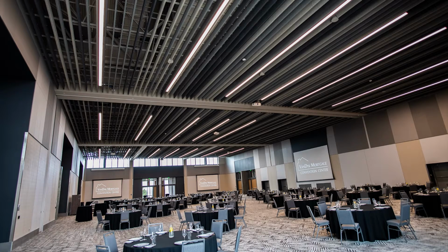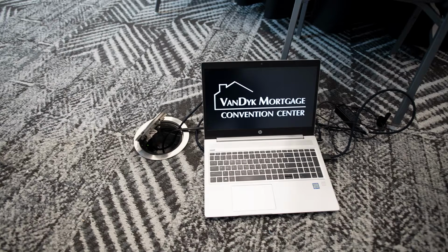The ceilings in the convention center are 26 feet high in the main room, which gives us plenty of flexibility. There's quite a few different areas in the floor here where you're able to plug in to an Ethernet line, the hardwired internet. So if there is a big conference going on, the presenter has their own secure line. If everyone else is on Wi-Fi, it's not clogging up the Wi-Fi.